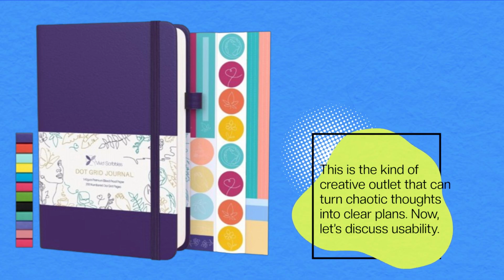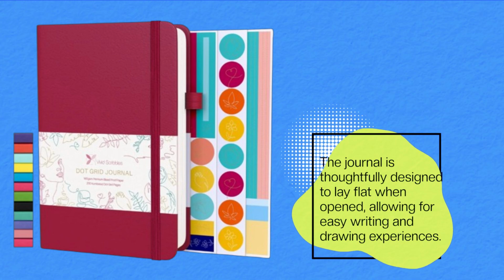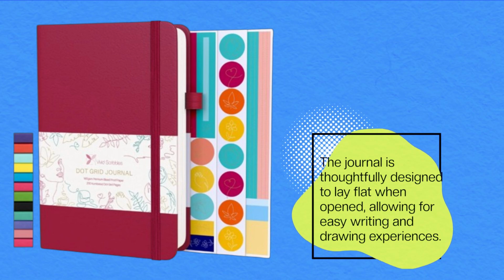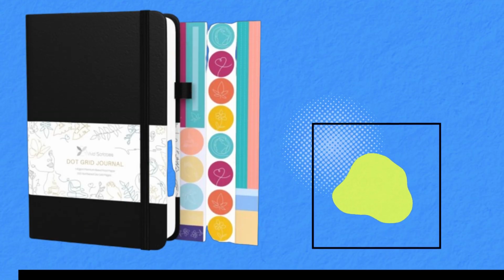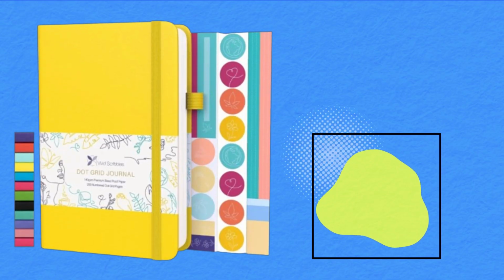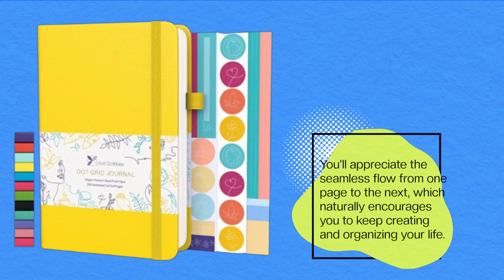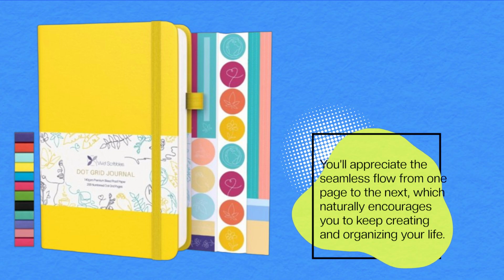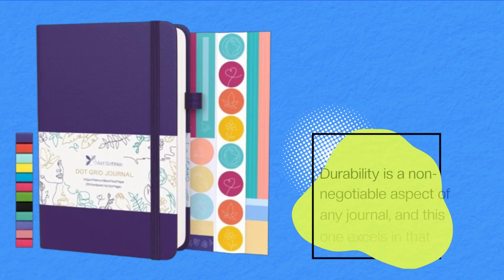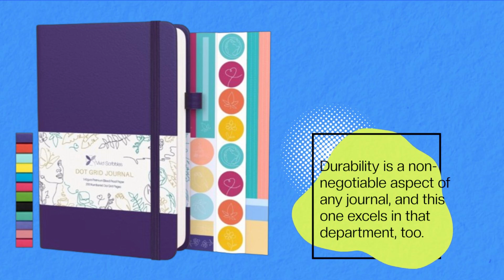Now, let's discuss usability. The journal is thoughtfully designed to lay flat when open, allowing for easy writing and drawing experiences. No more wrestling with pages that refuse to cooperate. You'll appreciate the seamless flow from one page to the next, which naturally encourages you to keep creating and organizing your life. Durability is a non-negotiable aspect of any journal, and this one excels in that department, too.